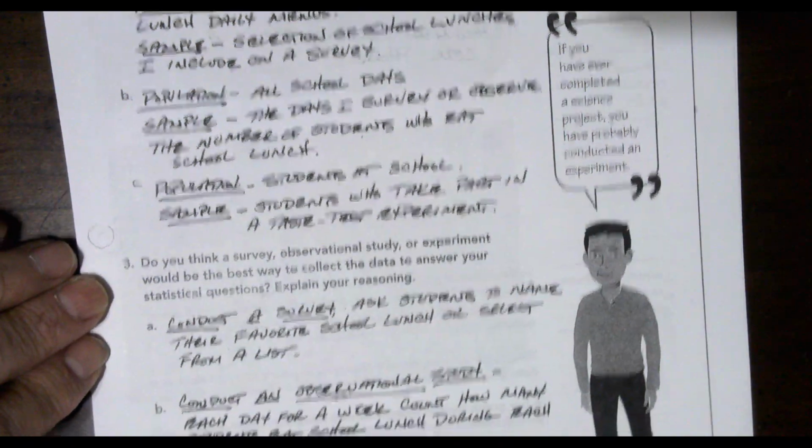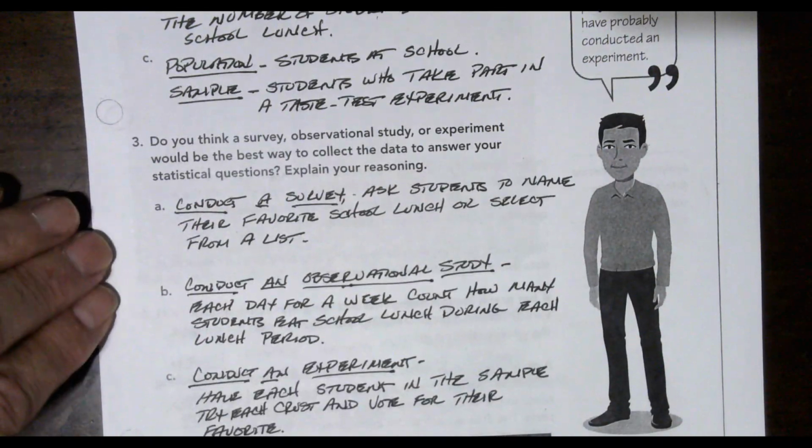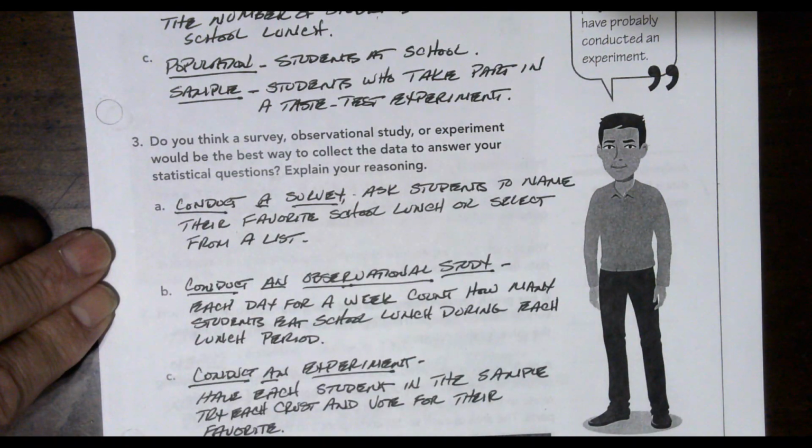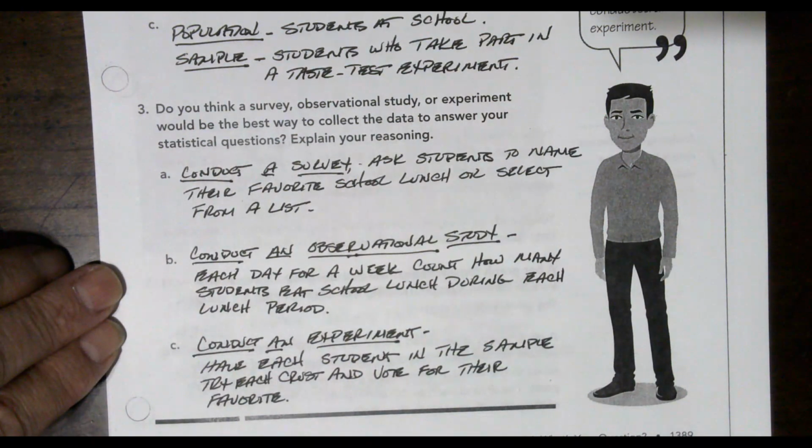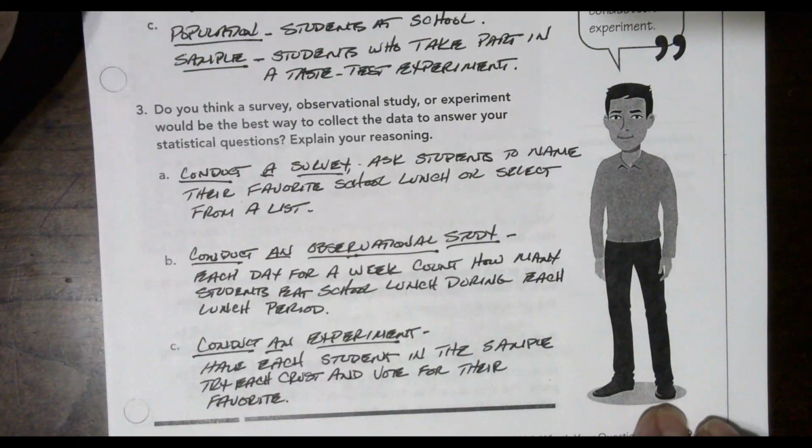Number 3, do you think a survey, observational study, or an experiment would be the best way to collect data to answer your statistical question? Explain your reasoning. If you were to conduct a survey, you would ask students to name their favorite school lunch or select from a list. If you were to conduct an observational study, each day for a week, count how many students eat school lunch during each lunch period. If you were to conduct an experiment, you would have each student in the sample try each crust and vote for their favorite one.